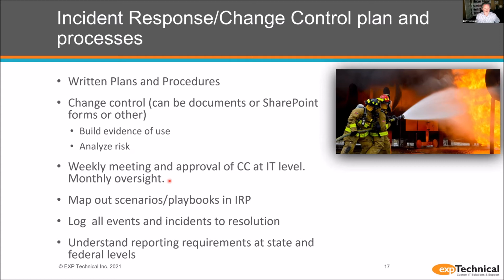I recommend a weekly meeting and approval of minor change controls on an IT level. Not everything has to go to management approval, but there should be monthly oversight by the security officer of what is going on and any major changes. In the incident response plan, it's really helpful to map out scenarios and playbooks, so that you are prepared in case of an incident, and contacts are very useful, that sort of thing.